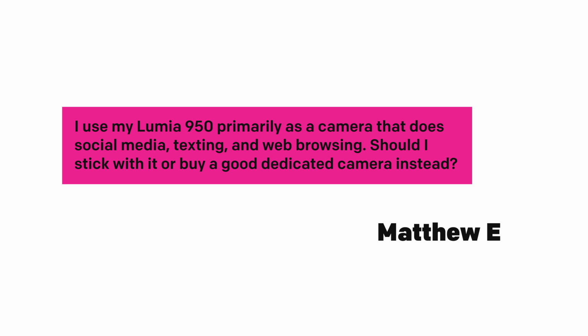I use my Lumia 950 primarily as a camera that does social media, texting, and web browsing. Should I stick with it or buy a dedicated camera instead? All right, so if you're a Lumia 950 user in 2018, well, God bless you. I don't know what else to say. I know it's a fun device.